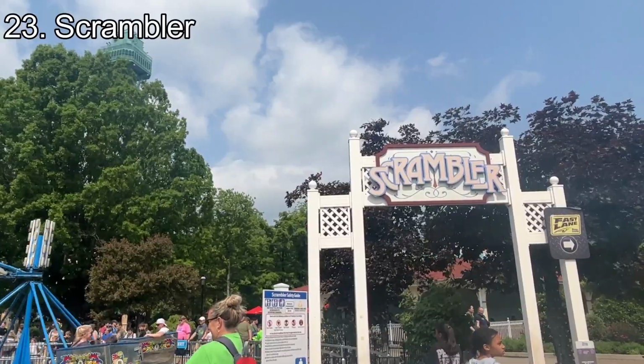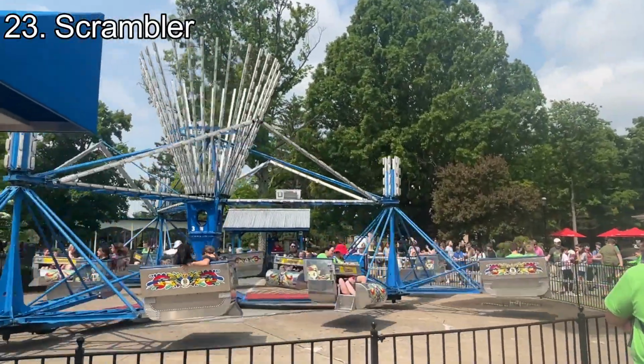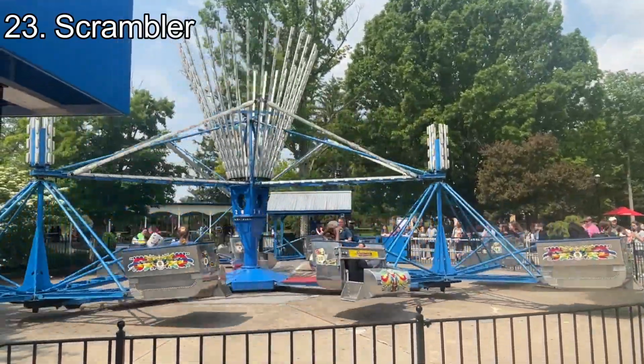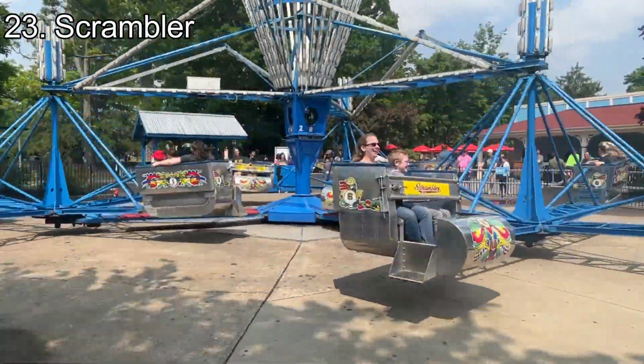Number 23, Scrambler. This is another flat ride located in Coney Mall, and this is just a typical Scrambler. It's definitely not as vibrant as some of the others, but it still is a fun ride experience with tons of laterals pushing guests into the cushioned seats.